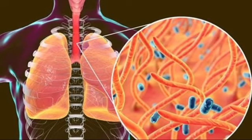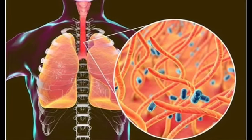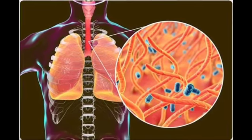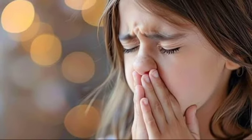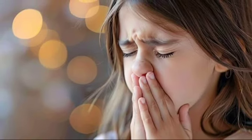The bacteria invades the nasal passage, respiratory tract, and lungs, which produces thick, sticky mucus discharge. It can spread from person to person. People who have pertussis spread this disease through coughing, sneezing, and breathing close to someone, and sometimes by touching the infected surface and then touching your nose or mouth.